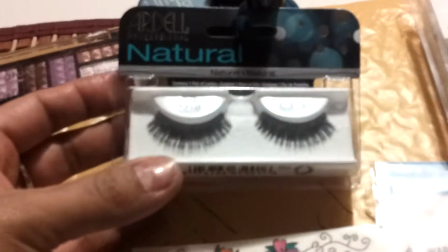And then these are the demi lashes that I got. I love these demi lashes. I love it, love it, love it. Thank you so much. And then this one, Brian, open this one.